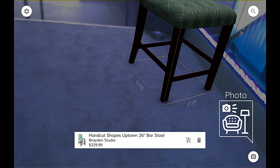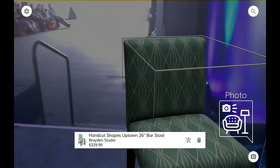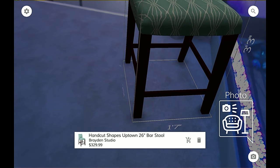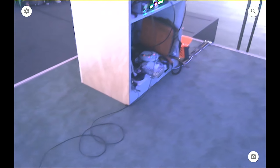So again, we get all the correct dimensions of the chair. We can look at it from different angles. We can decide if we like the fabric or how many chairs we can actually get into this space. So let me pick another item.